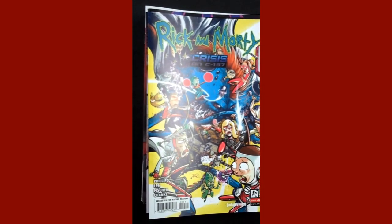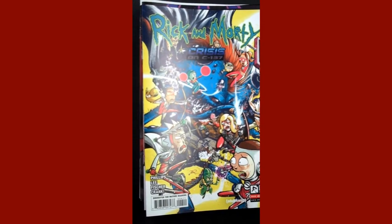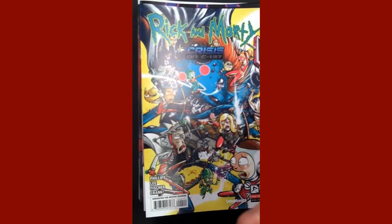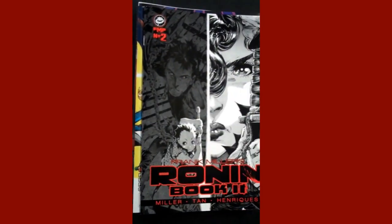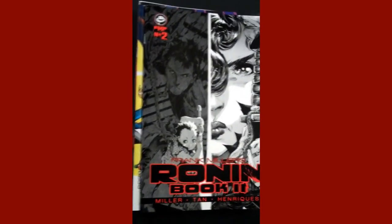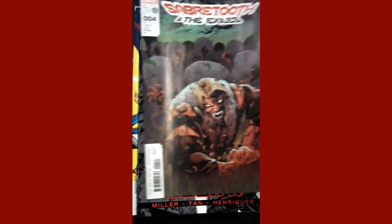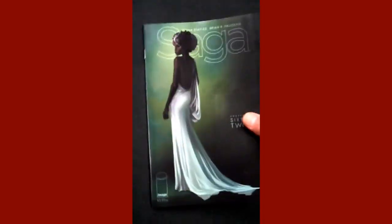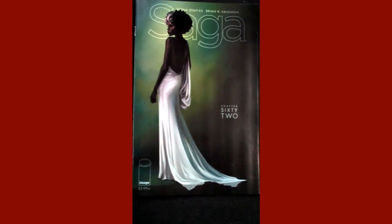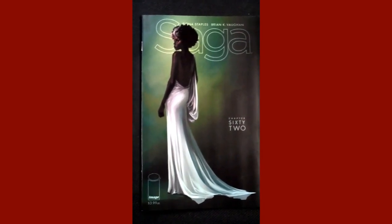And there's Rick and Morty as well, and that's issue 4 of a different series, that's Crisis on C-137. Frank Miller brings us book 2 of Ronin, and that is issue 2. Marvel brings us issue 4 of Sabretooth and the Exiles. Image Publishing brings us Fiona Staples and Brian K. Vaughan's Saga, and that is issue 62.